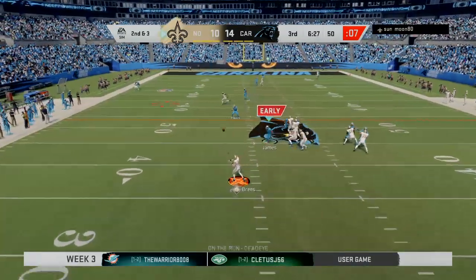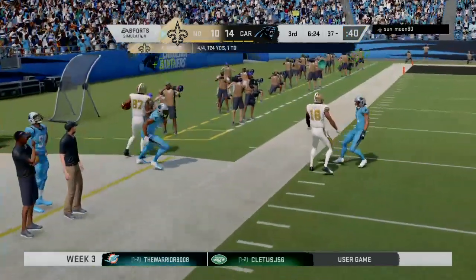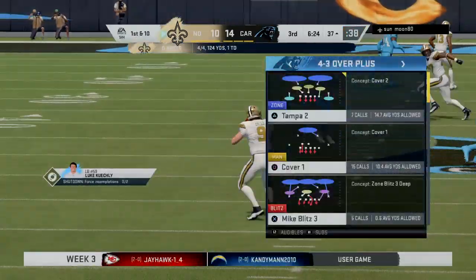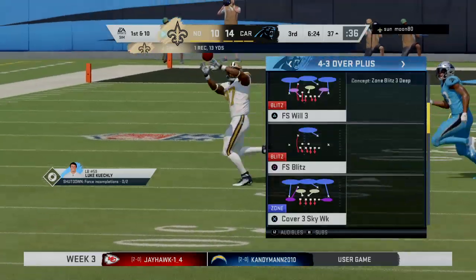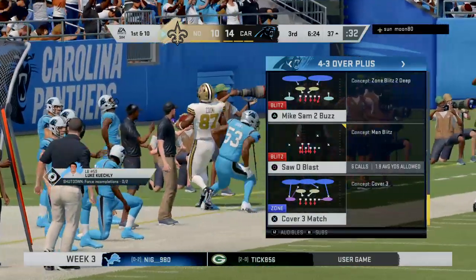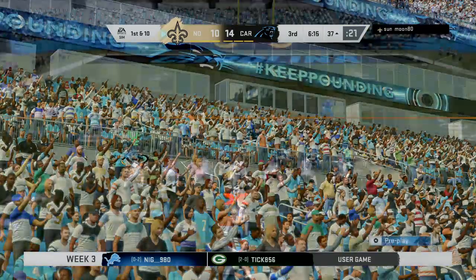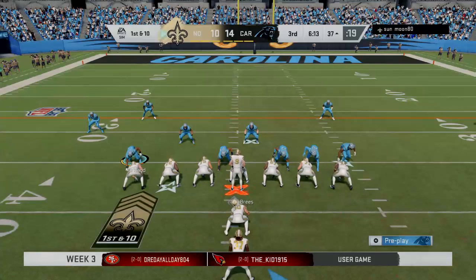And it's hauled in by Jared Cook. And he's going to be out of bounds, but not before he takes it inside the 40. A gain of 13. It's a first down. Like so many tight ends nowadays, they have no problem at all putting him in the slot and letting him go to work. And that's a nice pitch and catch right there for a first down.